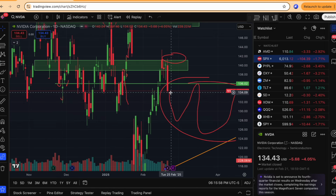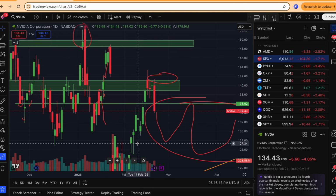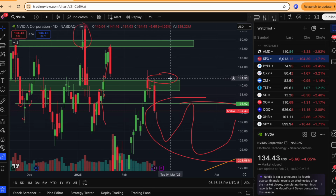I personally don't see anything on this. I know that's not flashy. I'm supposed to give you guys some type of setup that I see, but I'm being honest in this case, I don't see a specific setup on NVIDIA here. I'd rather trade the SPX setup in this case and wait, because trading at the end of the day is mainly waiting. Even though people don't like to think of it that way, it's mainly waiting for those optimal setups. Optimal setup, in my opinion, is above 141, back in the range.